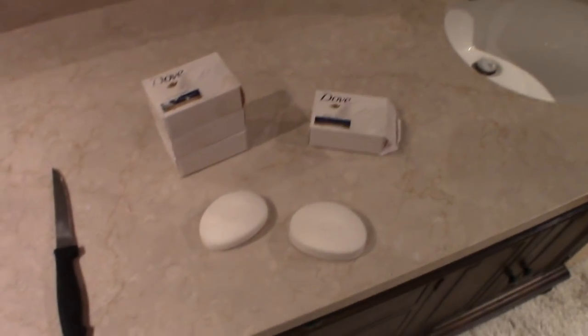What's up, guys? So I figured I'd do something fun today and do some soap cutting videos. They say it's satisfying, so I got some soap here in my bathroom. Got the soap here. Figure we could do some soap cutting videos. No, I'm just kidding, guys.